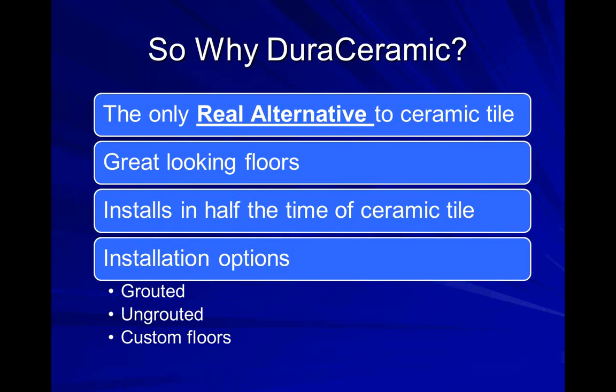Next slide. So when you ask yourself, why choose DuraCeramic, there's a lot of reasons. DuraCeramic's the only real alternative to ceramic tile. It makes great looking floors, installs in half the time of ceramic tile, and has various installation options, whether it's grouted, ungrouted, and the sky's the limit on the custom floors that you can make with DuraCeramic.